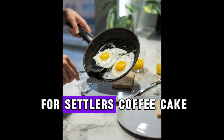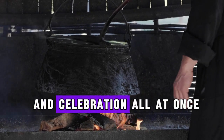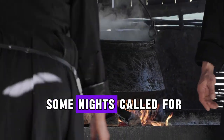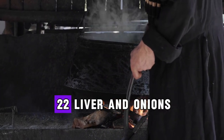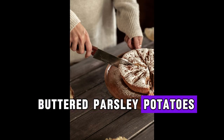For settlers, coffee cake was more than dessert. It was community, memory, and celebration all at once. But not every meal was sweet. Some nights called for something bolder, like liver and onions with creamy gravy and parsley potatoes. 22. Liver and onions with creamed gravy and buttered parsley potatoes.